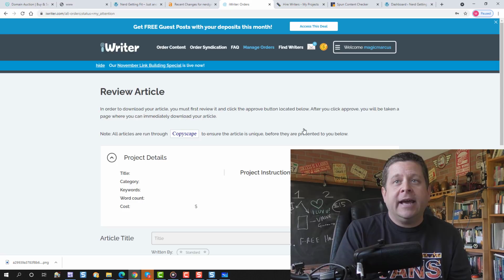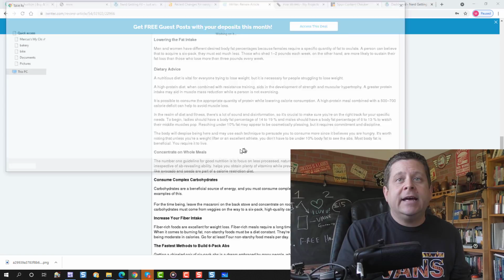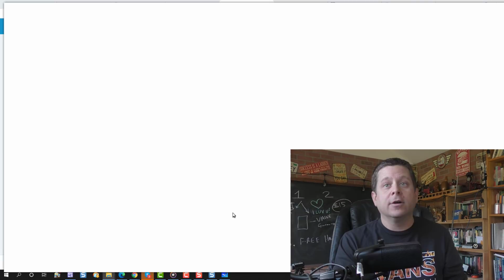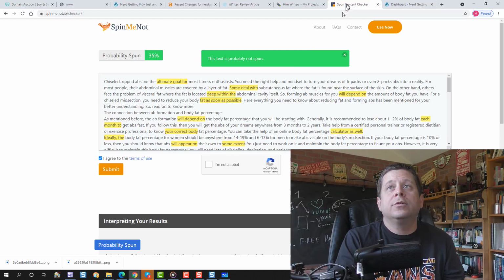Now, we're going to go through and see this one. So we got keyword density, 1022 on the word count, right click, save image as, boom. It's going to put the image here, show in folder. And then I'm just going to go ahead and open this like this, open with Snagit. There it is. And then we could go through and do grab text. And I'm just going to grab a little snippet of this. I don't need to get the whole thing. And I'm going to make sure that in our old Spin Me Not, this is actually good content.